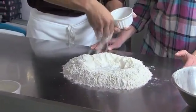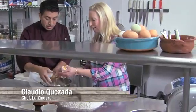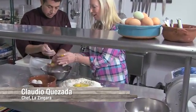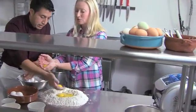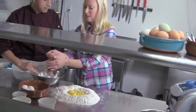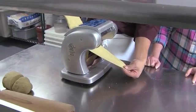What we're gonna do is the dough first. I just go like this, and then just separate the yolk from the white. I've never actually juggled an egg yolk before. Do you know what we're stuffing this with today? We're gonna stuff with some ricotta.